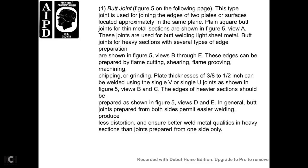The joints are used with butt welding, light sheet metal with bullet joints or heavy sections, with several types of edge preparation shown in figure 5, views B through E. These edges can be prepared with flame cutting, shearing, flame grooving machine, chipping, or grinding. Plate thickness of 3/8 of an inch, 1/2 inch, can be welded with a single V and U joints as shown in figure 5, views B and C. Edges of the heavier sections should also be prepared as shown in figure 5, V, U, D, and E.